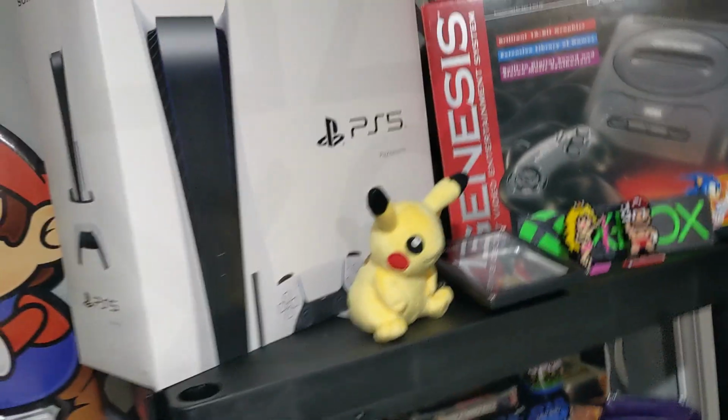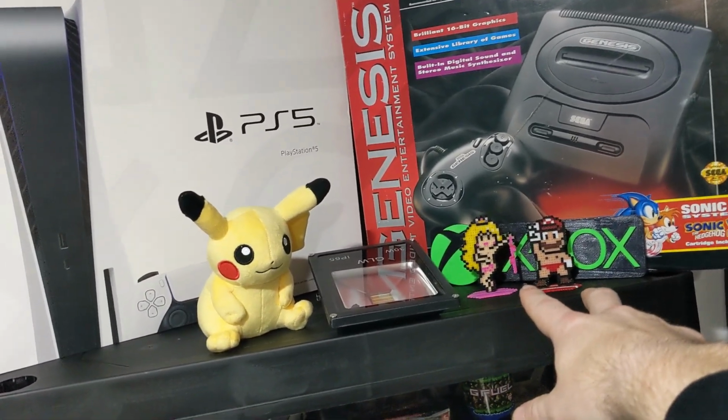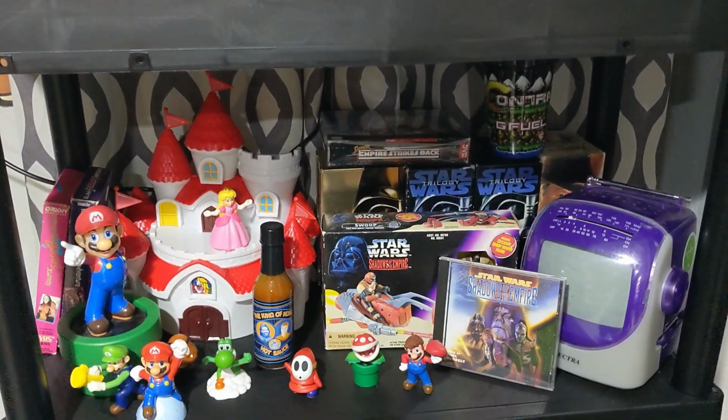A pretty mint copy of Genesis. Those were given to me by my wife a few years ago. A Pikachu that was from Japan. And then just various displays.